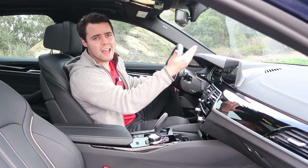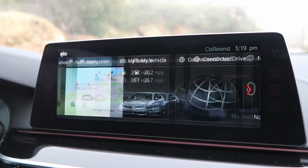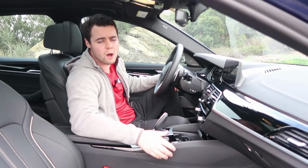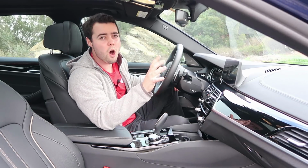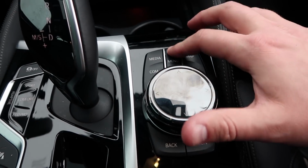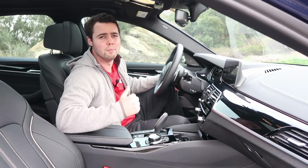On the screen here, we have BMW's iDrive 6, their take on an intuitive infotainment system. We've got clean, easy-to-read graphics, although not quite as impressive as the graphics in the Mercedes counterpart, but all of it is easily controlled via this circular selector to the right of the gear shift, as well as a series of buttons above and below it.